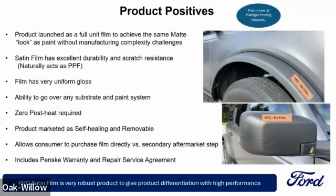Gareth mentioned that if there are micro scratches present afterward, it will self-heal over time with exposure to sunlight, and it is removable. If the consumer has purchased this product and after 10 months or a year they want to go back to their high gloss finish, the product is removable, and the vehicle will be in the design intent as originally coming out of the paint shop in the assembly plant.